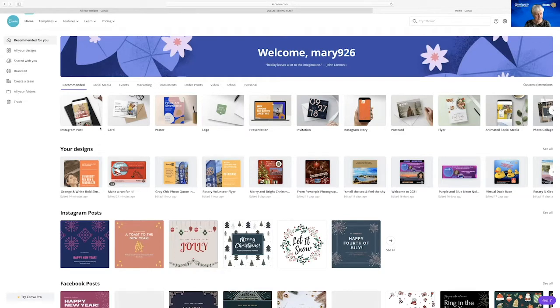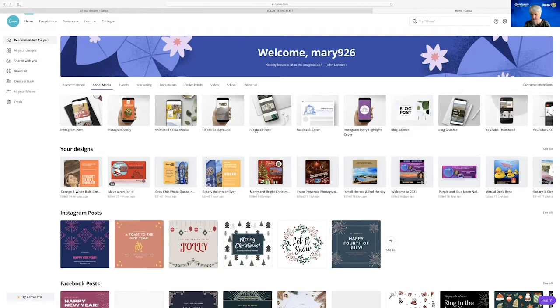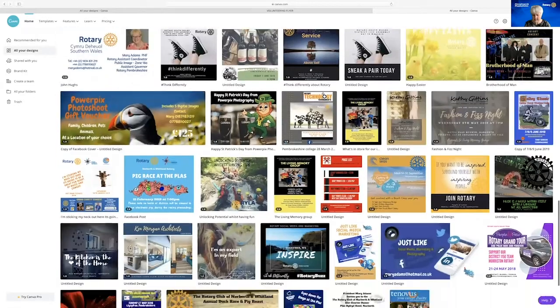There's Instagram posts, there's Facebook posts, social media here. You can see that you can do TikTok. There's the Facebook, there's bloggers, graphics, YouTube. You can do Zoom backdrops. So there's templates for just about everything, really. I'm just going to go quickly through a couple of the designs that I've done in the past.